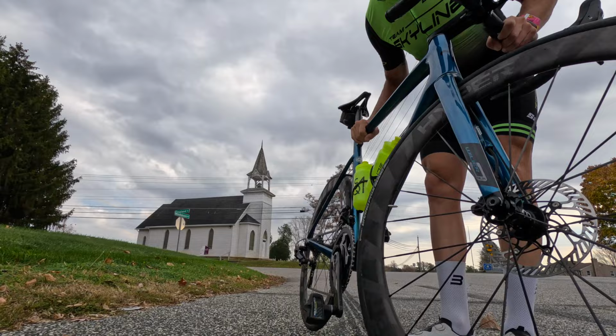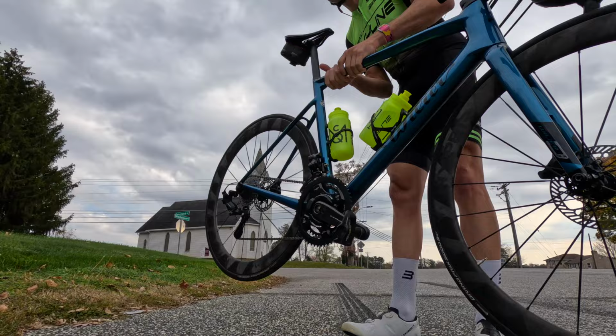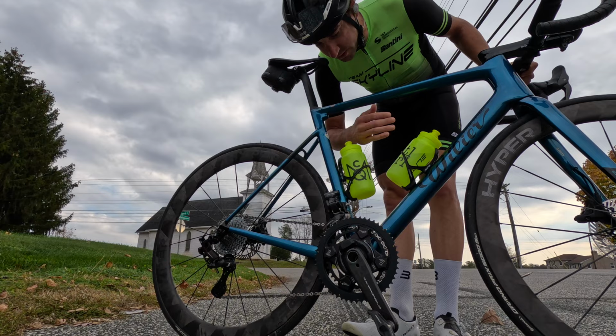Okay, rule number, I don't even know, 5, 6, know how to work on your bike. So the issue I'm having is my chain is dropping, like it's being thrown to the outside when I go to the big ring. And it's just because I have the derailleur set up a little bit too trimmed that way.